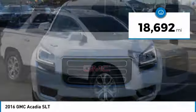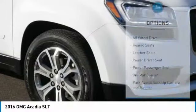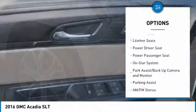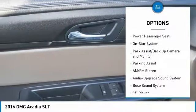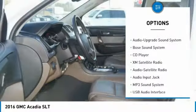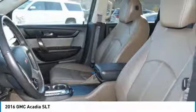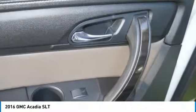This vehicle has less than 20,000 miles. Here are some of this vehicle's great options: anti-lock braking system, traction control, power liftgate, XM satellite radio, Bose sound system, power passenger seat, all-wheel drive, quad seating, heated seats.